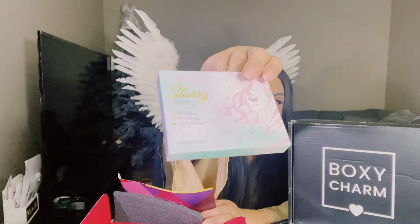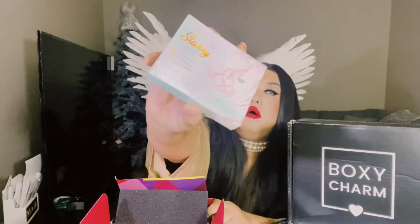First, what is this? The Starry Collagen Eye Pads. You can open this, but this is for the eyes, under the eyes. This retails for $32. It is 5 pairs inside. This is for anti-aging, anti-wrinkle, and reduces dark circles. This one I need because I already have dark circles.